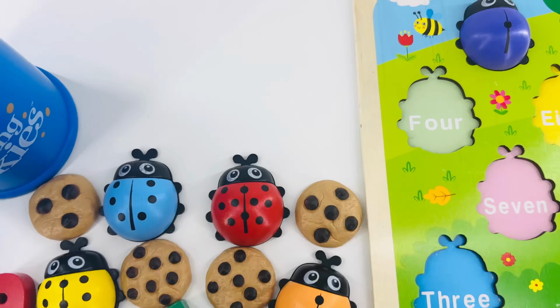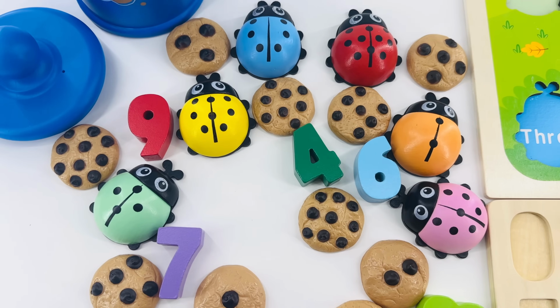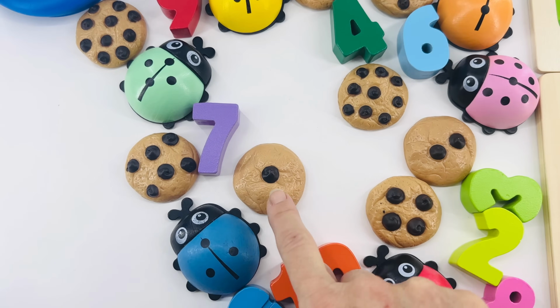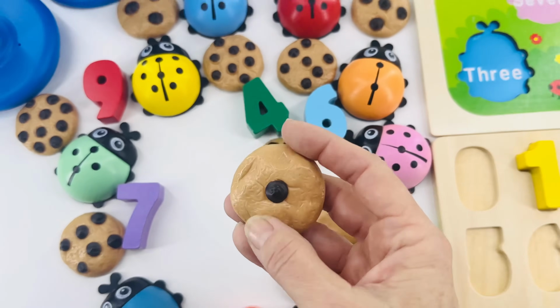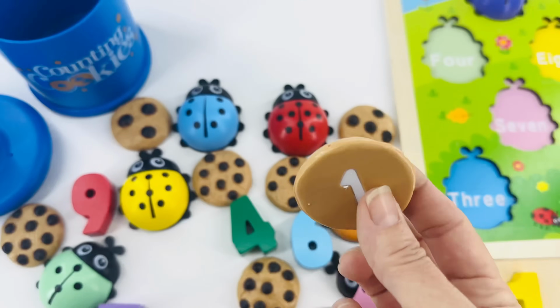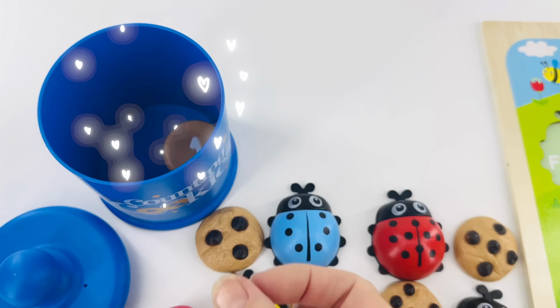There we go. And now let's find the chocolate chip cookie with only one chocolate chip. I see it. It's right here. Count the chocolate chip with me. One. Great job. That's it. Let's put it in the cookie jar.